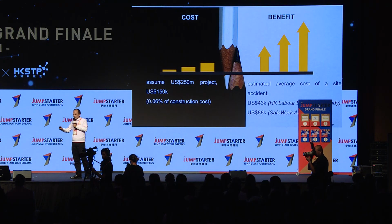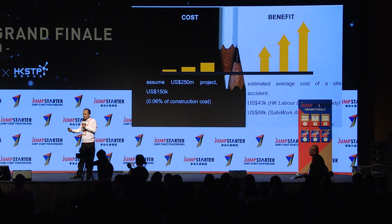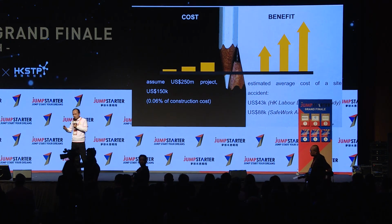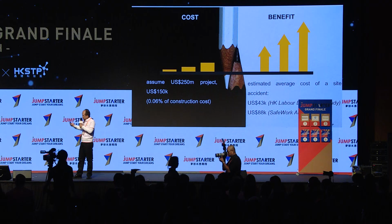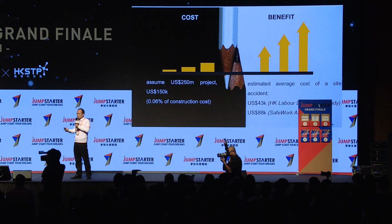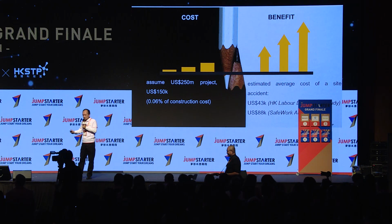You may ask, how does our cost matter for a construction project? Say for a construction project of $250 million that will employ 500 to 600 workers. Throughout that few years construction period, the total cost of using our product and the platform is only 0.06% of the total construction cost. And then they can have the benefit of better protection and reduced accidents.